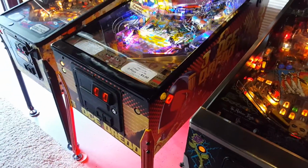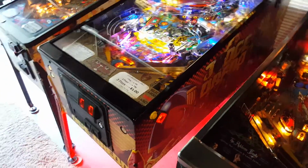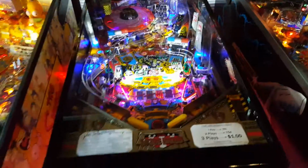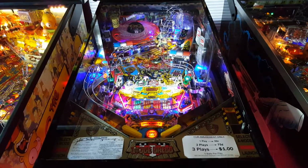This is my Red Dread, or my Judge Dredd custom that I did. You can see the graphics down there. We got some crazy lighting underneath. I think Slick Nick put that lighting on there. He used to have this machine for a little while, and then he sold it back to me.